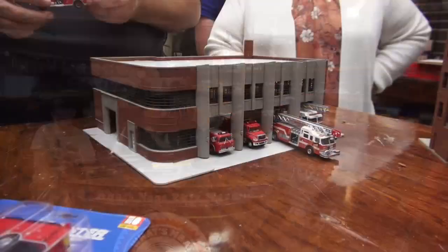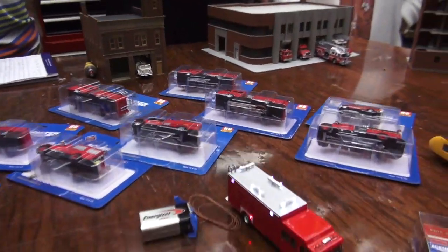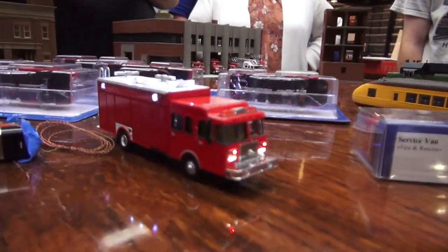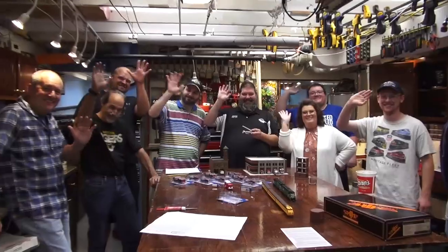There you go. Next week on the show, we're going to talk about fire engines, fire stations, everything that's available on the market with regards to fire apparatus. I've got a beautiful model from East Coast Circuits, which has got a lot of LEDs in it.